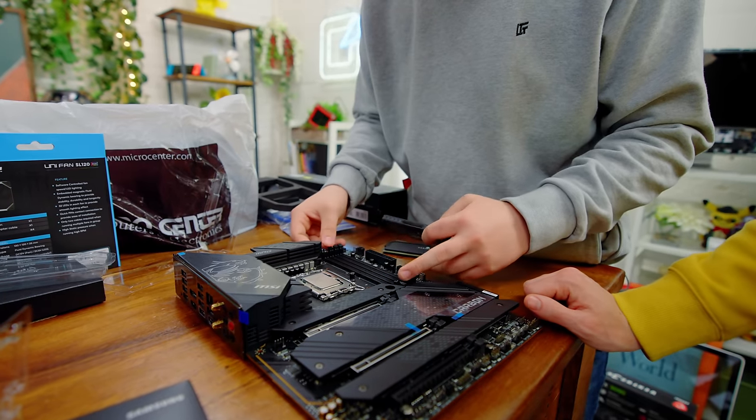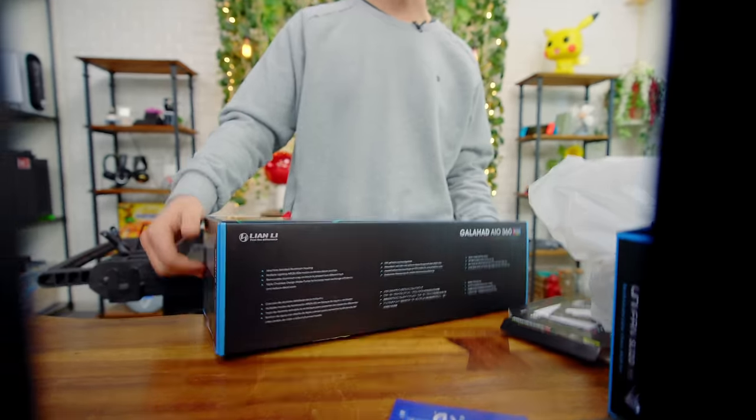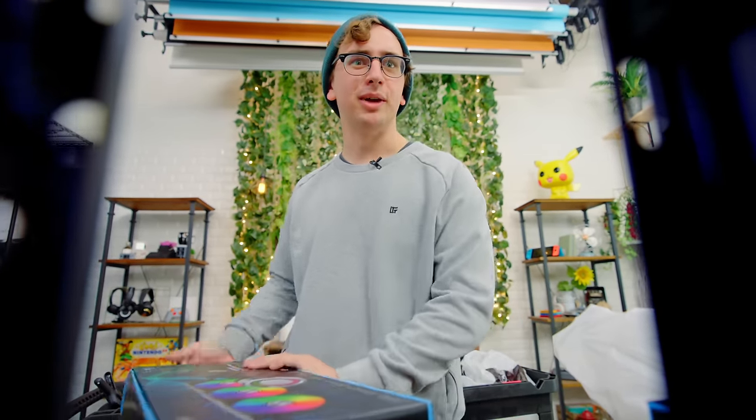Do you even read the manual? Why would I? Do you read the manual? No, I read it on tech.com. Look at this. This is some next level shot right here. This is the POV. Some X game stuff.